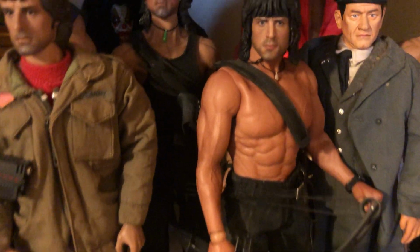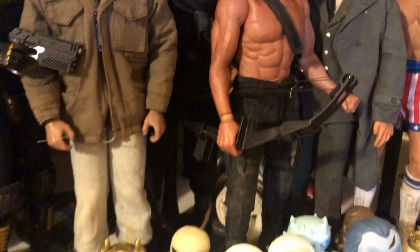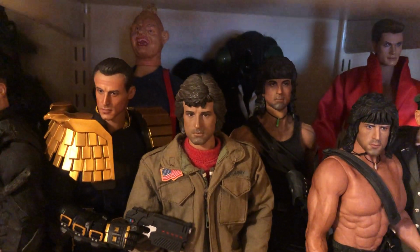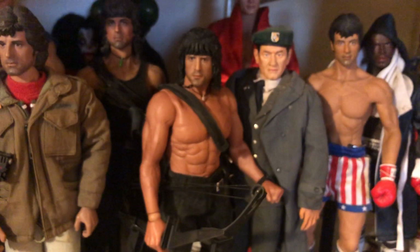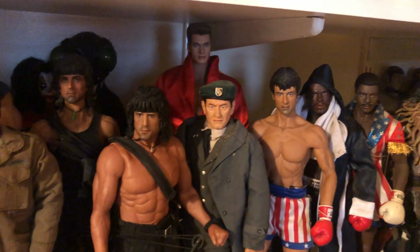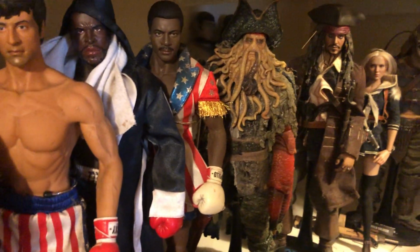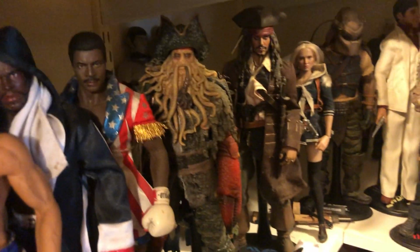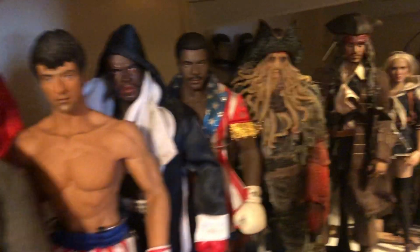This is my newest figure. It's Rambo by 3-0. He's freaking awesome, and he kind of blows the Hot Toys ones away. And the Hot Toys ones are pretty good, but this guy is just incredible. Colonel Troutman by Hot Toys. Getting into the Rocky stuff. Pirates of the Caribbean. I had a Will Turner, and I sold him, and I kind of regret it. And the Sucker Punch Baby Doll, I think her name is.